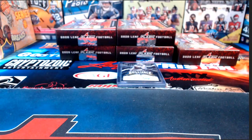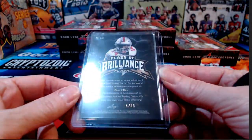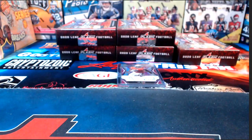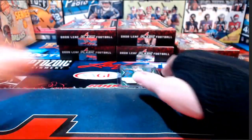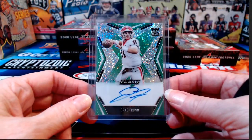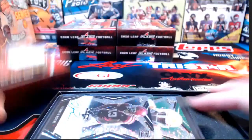Kalijah Lipscomb and the Kansas City Chiefs, followed by KJ Hill, numbered to 35. That's the Chargers. And then you have a little Reggie Corbin. And Reggie Corbin, I will have to look him up. Joe Reed is numbered to 15, and it was the first in the series as well, number 1 of 15, going to the Chargers. There's your nice little Jake Fromm. Yeah, baby. Numbered to 20. Mr. Jake Fromm for the Buffalo Bills.